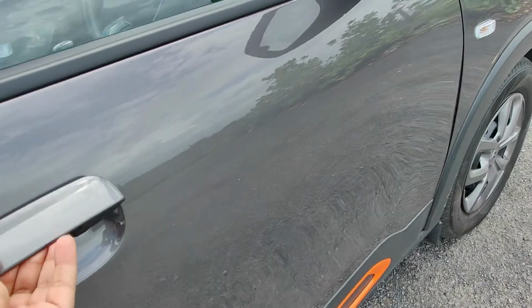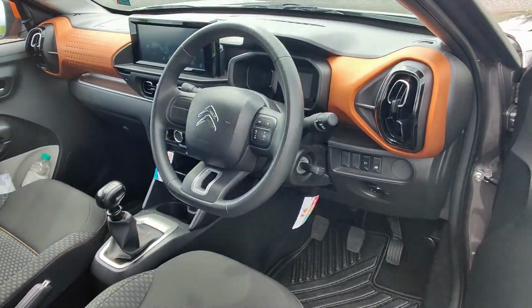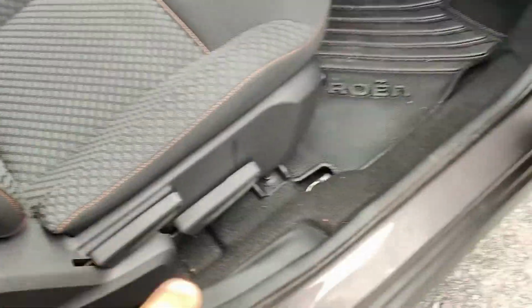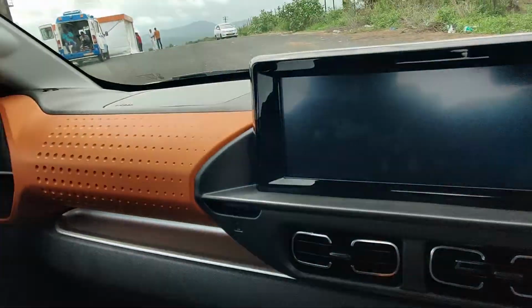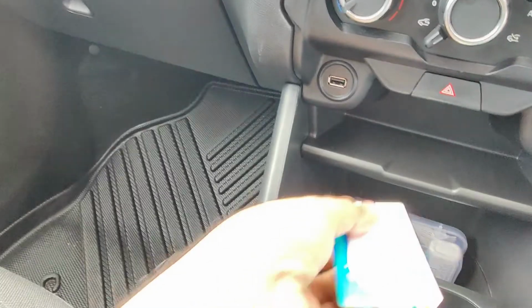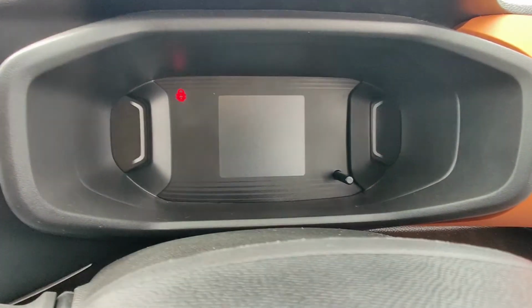Let's get into the front now. It's a very good looking interior. At the moment I stepped in the car like this, I was really impressed with how it looks. I told you about the height adjustable seat, that's there. And that's the dashboard. Looks really nice, and that's the USB slot right there. Let's start the car.